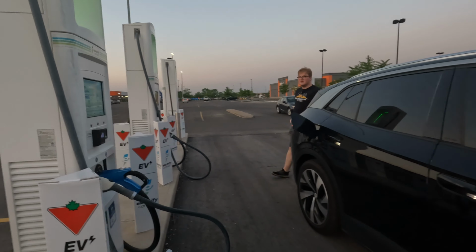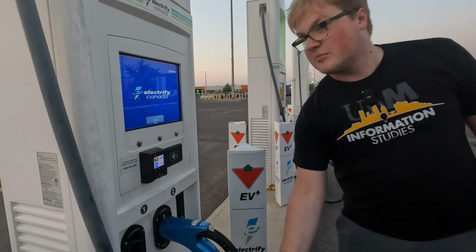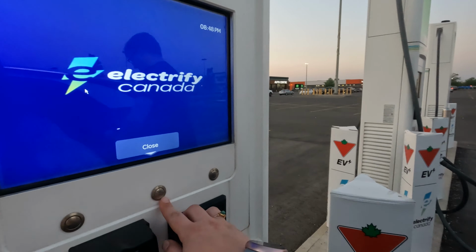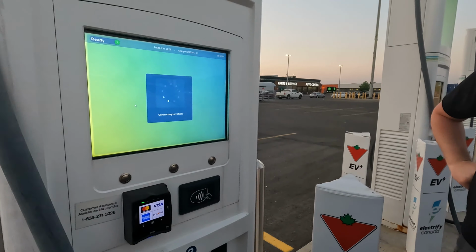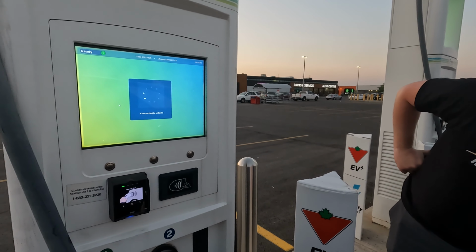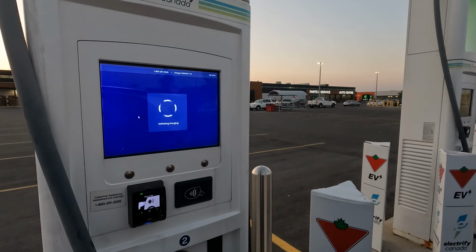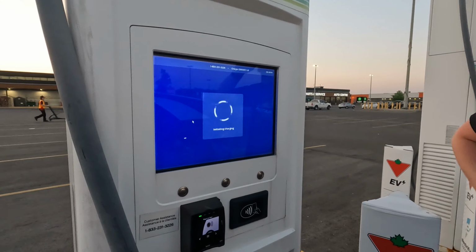All right. Complimentary. Probably gonna be like 30 kilowatts or something. That'd be hilarious. Connecting to vehicle. I'm already feeling mosquito bites. If this one gets the same speed, I see no reason why we shouldn't charge on this one.